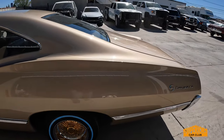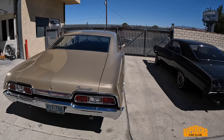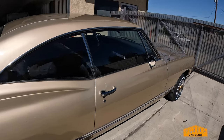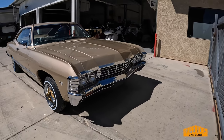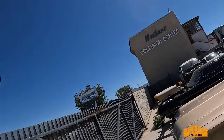'67 Impala. Freshly painted. To the car guy, we up here at Martinez Collision, Hesperia, California.